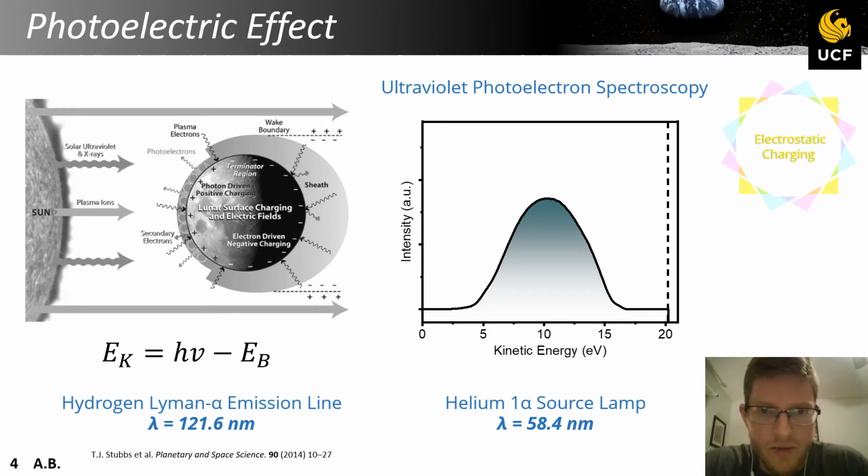To better simulate lunar conditions, we required a light source of sufficient energy to charge the lunar dust simulant. It is known that emission from hydrogen is of greatest intensity on the Moon's surface, with a wavelength of 121.6 nanometers. We used a readily available helium lamp that serves as the source for ultraviolet photoelectron spectroscopy. As expected, the low-energy light did indeed eject electrons from the insulating dust surface, as evidenced by the broad peak liberating a range of electron energies.